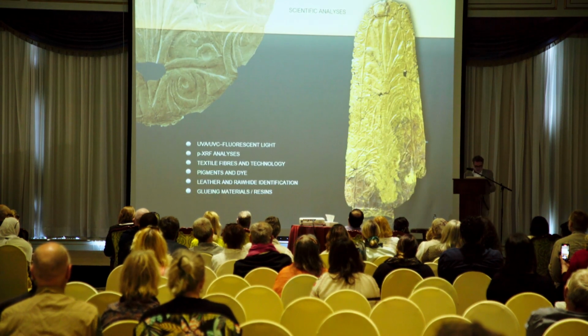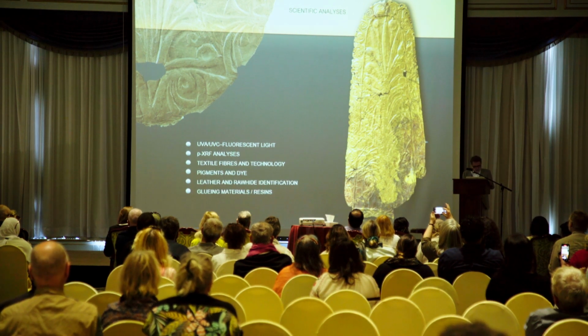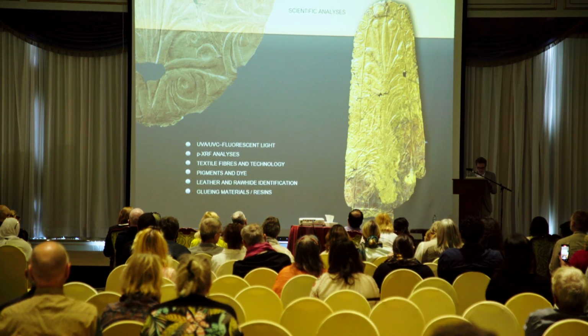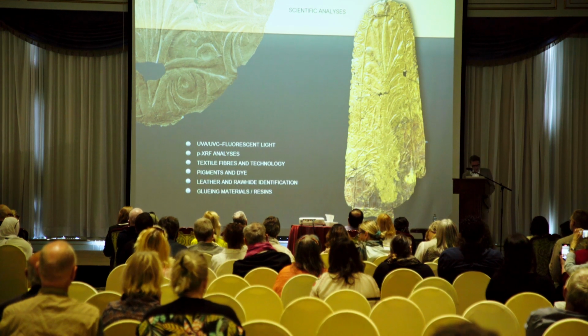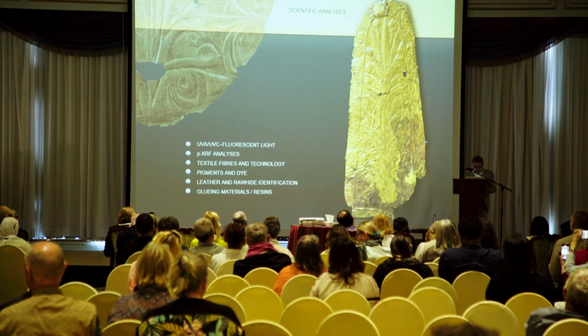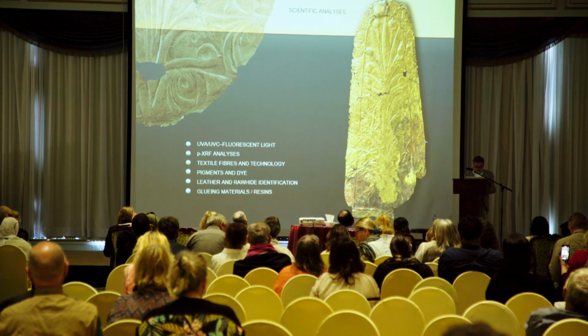Let us now turn to the scientific analysis carried out to identify the various materials involved in the manufacture. Basically, these analyses included the examination under UV light, the identification of pigments and dyes, textiles and fibers, leathers or hide, as well as glue and binding materials. Not all of them can be presented here.